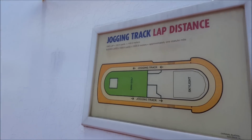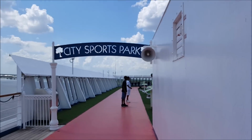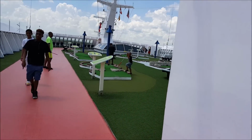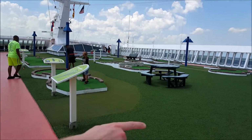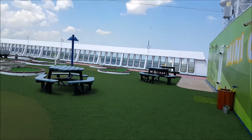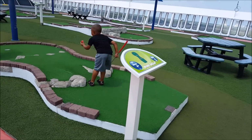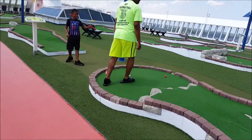So it's 11 laps for 1 mile. And the track was pretty soft. What else is up here? Yep, you see it. Mini golf. Pretty cool. 9 holes. Not the greatest, but what do you expect on the top level of a cruise ship in the middle of the ocean?